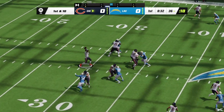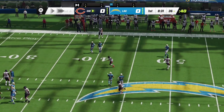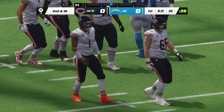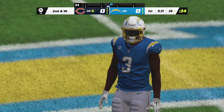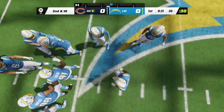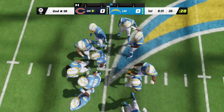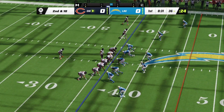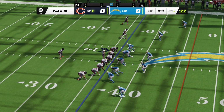To throw is Fields. A quick throw knocked away and incomplete. Quarterbacks work all the time on manipulating a defense with their eyes and their head movement. In this case, he just stared the receiver down. That allowed for excellent coverage, able to knock that one away. They'll try again from the 36 on 2nd and 10.